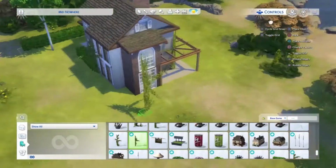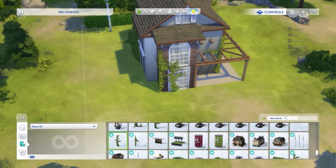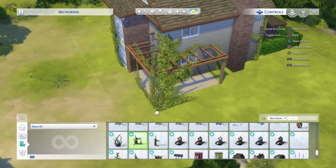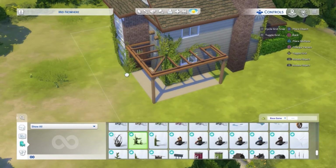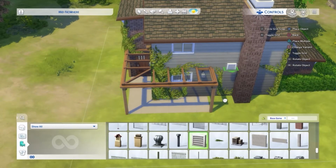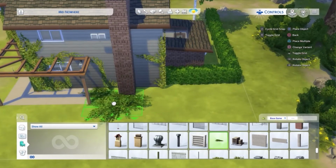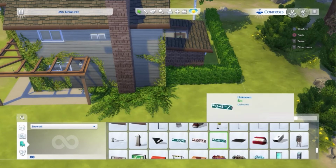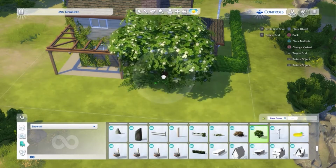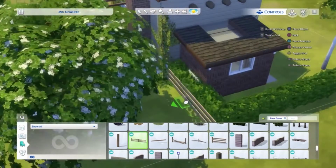I knew straight away when I was doing this build that I was going to use the crawling ivy that comes with University in the debug menu. I don't know if it's debug or live edit. I never know which one is which, but I always say debug, but it might be live edit. I'm pretty sure they're different. Live edit is items you would use in live mode, and debug is just things you see in the world. I think that's how it's categorized. But anyway, I knew I was going to use the ivy, so that's what I went with.